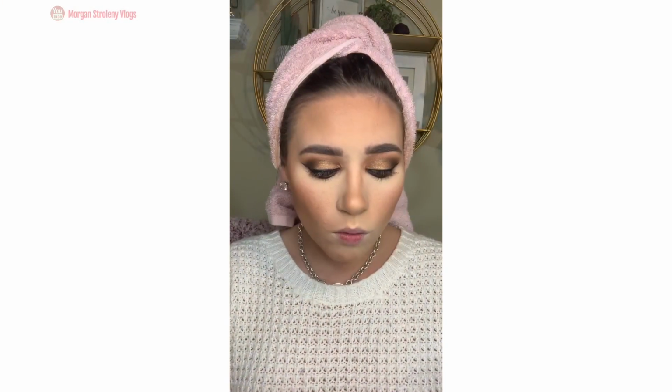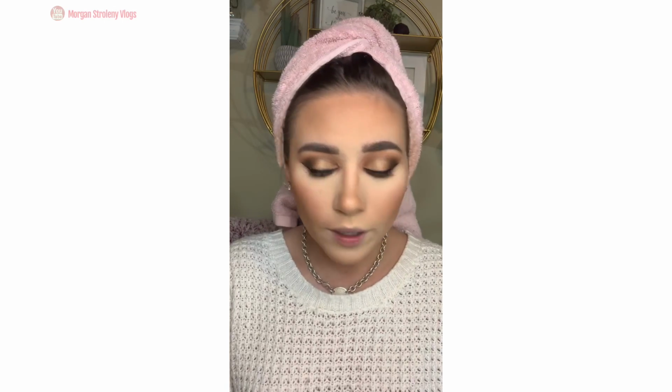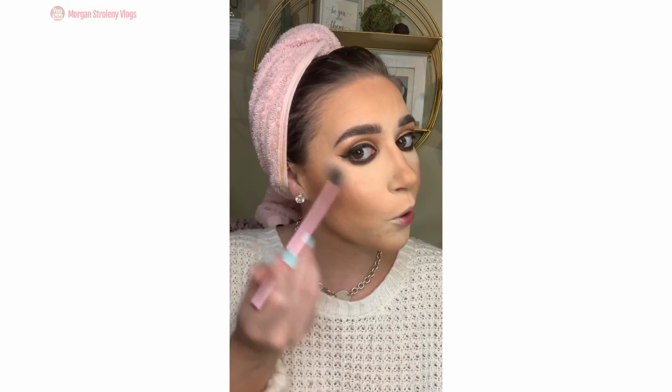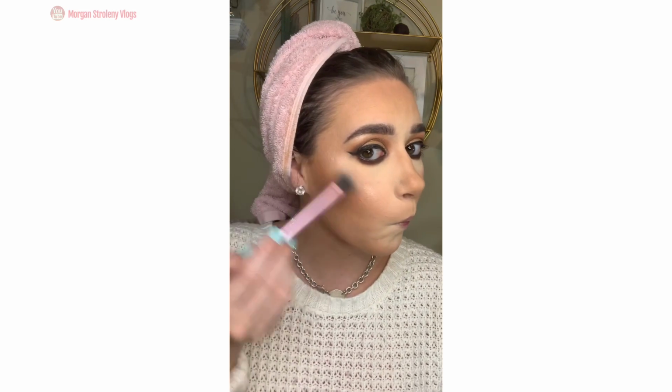Now we're just gonna go in with the Anastasia Beverly Hills and Nicole Guerrero palette. I'm like panning on this because I absolutely love it. I pretty much just mix all of the shades together. And we're just going to pop that right in here.